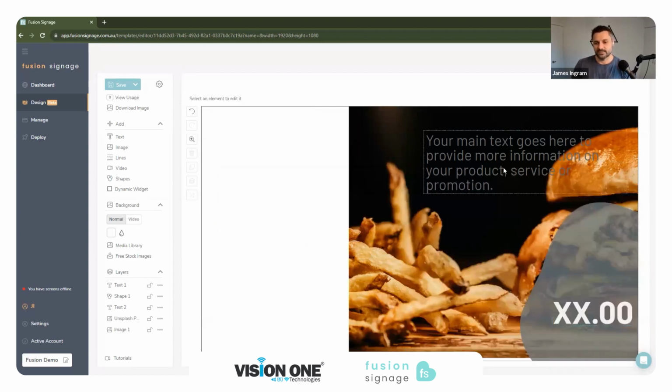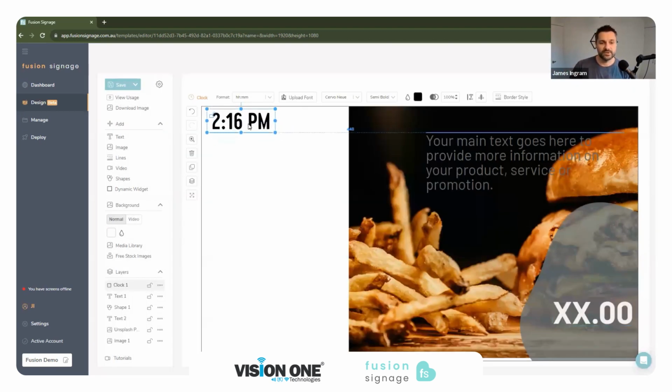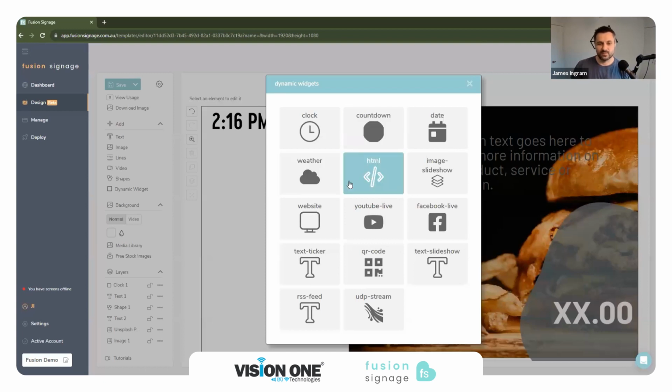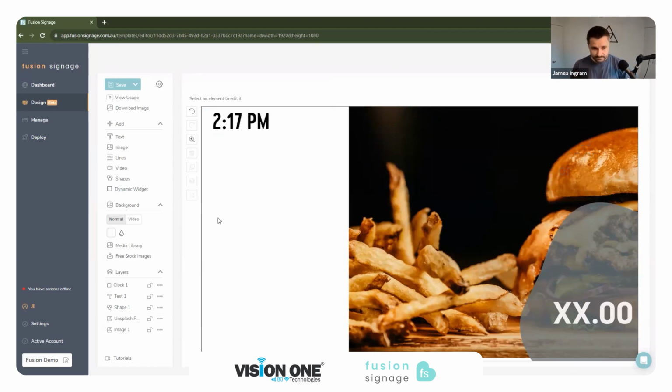But where the designer becomes, I guess, quite powerful is in the ability to put in things like dynamic widgets. So obviously with a poster, you can only put a single image and it will never change. But you can use video content or things like putting a clock in, putting a countdown widget in. Say I've got a time that I'm heading towards, I can put a countdown widget in. You can put in a date, HTML to integrate into back-end systems, image slideshows, website, UDP, heaps of different things that can really start to spruce up and give additional information to your customers in real time, dynamically updating. So there's a lot that we're going to be doing with the designer moving forward, but obviously content creation is one element of it.